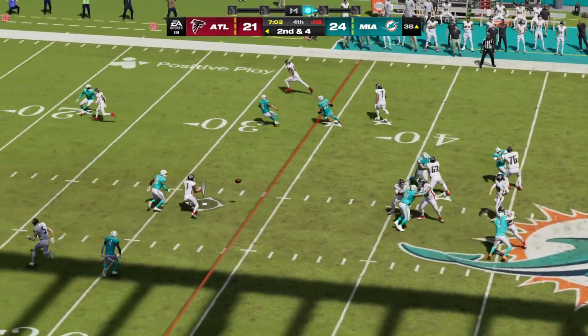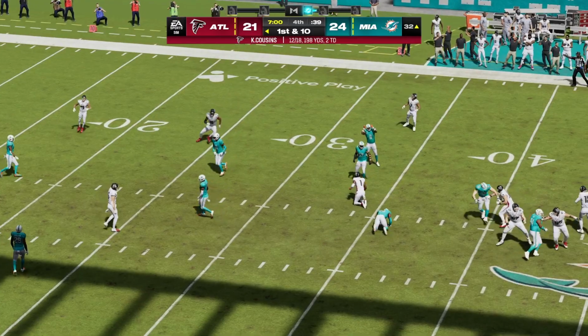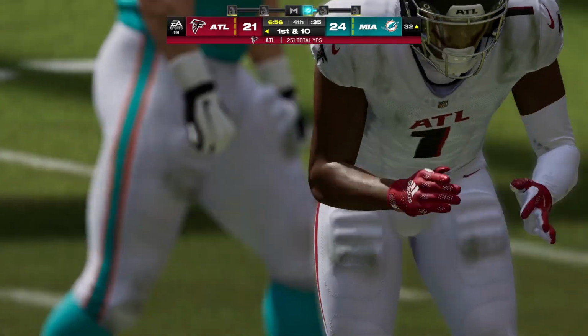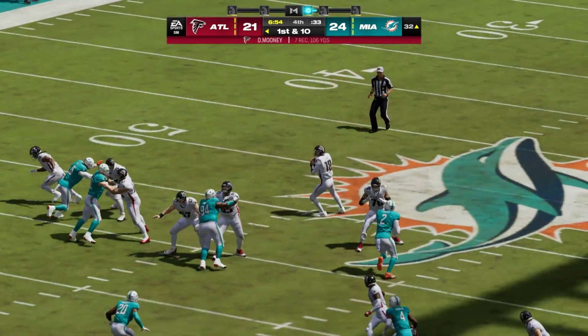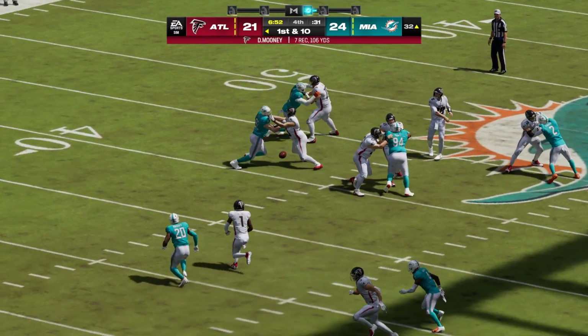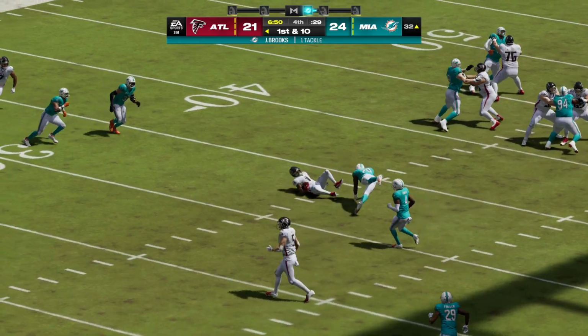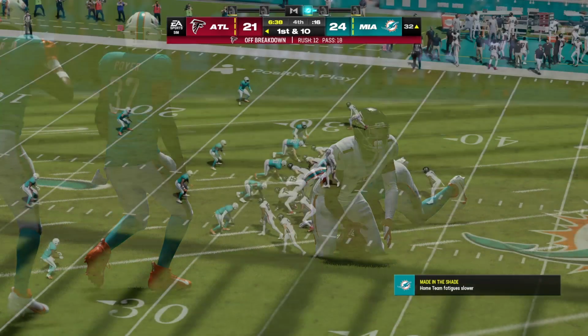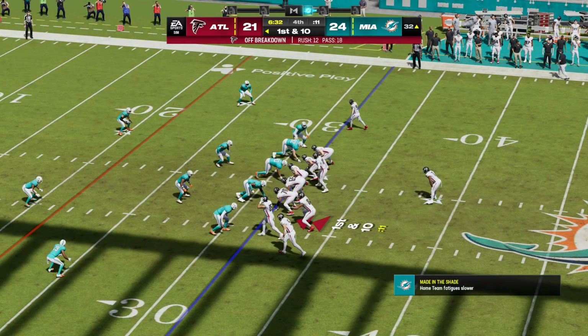Cousins now. Complete to Mooney on the slant. Back-to-back receptions for him, and it's another first down. This has to go down as one of the simpler routes in the playbook, but oh so effective. Nice completion there. Keeps the sticks moving. From the 32 now, here's 1st and 10.